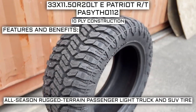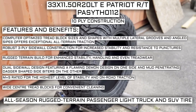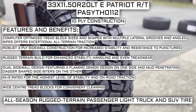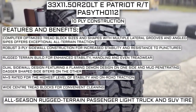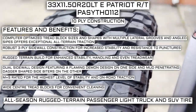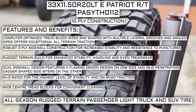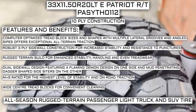Some of the manufacturer-listed features of this tire include computer-optimized tread block sizes and shapes with multiple lateral grooves and angled sipes, offers exceptional all-terrain traction. Robust 3-ply sidewall construction for increased stability and resistance to punctures. Rugged terrain build for enhanced stability, handling, and even tread wear. Dual sidewall design featuring a flaming demon design on one side and mud-penetrating dagger-shaped side biters on the other. Mud and snow rated for the highest level of stability and on-road traction, wide center tread blocks for convenient cleaning.